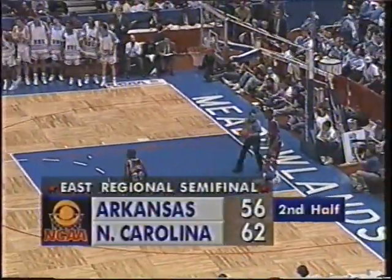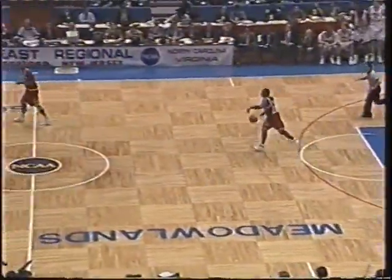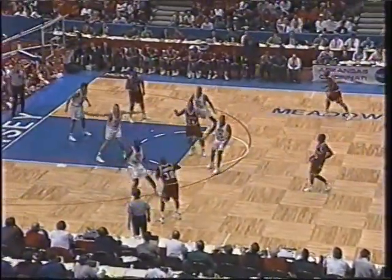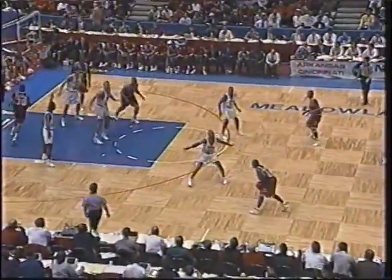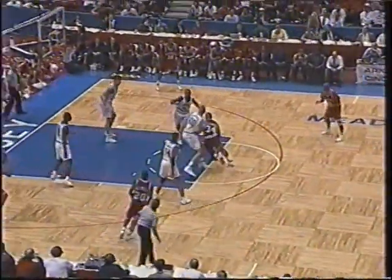Arkansas gambled there. They went to the zone. The baseline defender gambled and gave Reese a lane to the basket. 12:38 to go in the ball game. Winner gets Cincinnati on Sunday. Crawford and Shepard and Thurman and Williamson and Stewart for Arkansas.